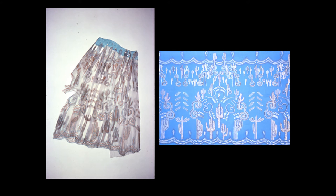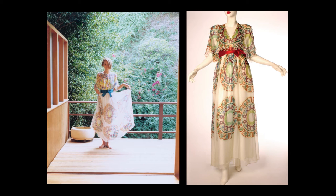This is a one-sided dress in a cactus print. This is Mexican sombrero, and then this was one of the dresses photographed in the New York Times, talking about how my old dresses were collectible.